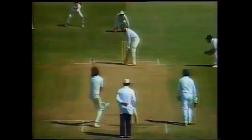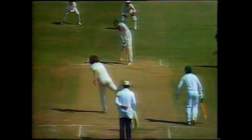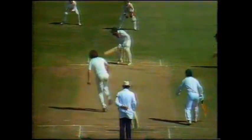Just battling to keep Bob Willis out. Going back, I think there was a danger of that ball going underneath Ray Bright's bat rather than over the top of it, although it was pitched short. It kept very low indeed.